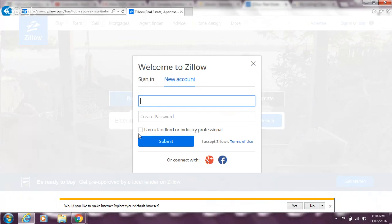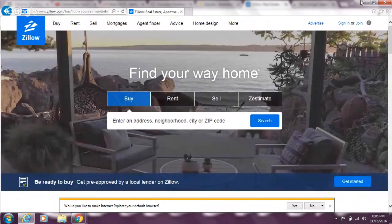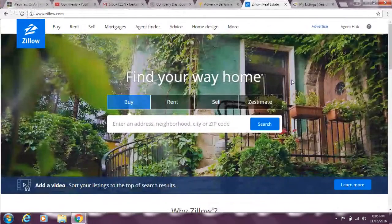So you would click this little box and then put your email and who you are and what you do and then your info. That's how you start a Zillow account. It's not much more difficult than this. This is all you've got to do, and then it takes you to the next steps. I'm not going to create a new Zillow account because I already have one, so I'm going to close this and go back here.